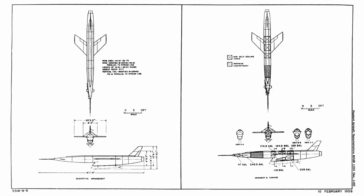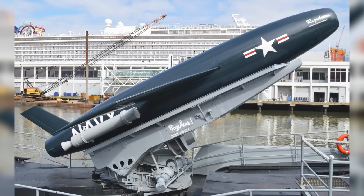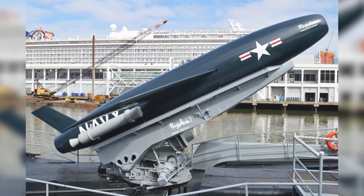After all, if a submarine could carry and launch plane-sized cruise missiles, then logically it could carry cruise missile-sized planes. But which planes was the question?